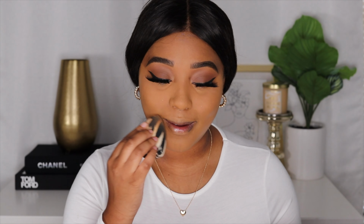So I'm gonna go ahead and set it with my setting powder, and the setting powder I'm going to be using is the Huda Beauty setting powder in the shade Blondie, and I'm going to set everywhere that I applied that concealer. When I tell you that this sets so pretty, I cannot tell y'all how beautiful it looks. Like, now that I've set it, oh, I'm sold. I am sold on it.